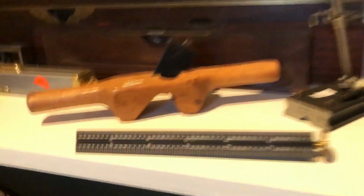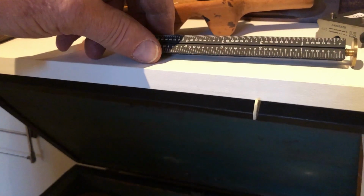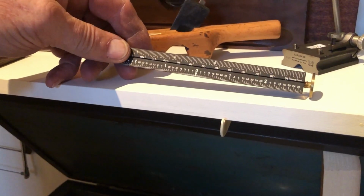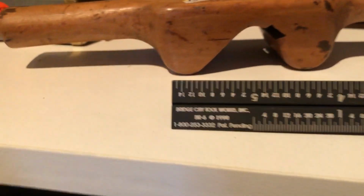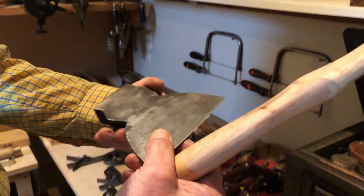Amazing. What's this thing? This here, it's just a scale for doing layout work. You know, it's metric. It's a more modern one. I want to say maybe Bridge City or Veritas. I think it's Veritas. Was that Bridge City? That's a Bridge City piece. Okay, yeah, they make nice stuff. Yeah. These are something you don't see that many times.